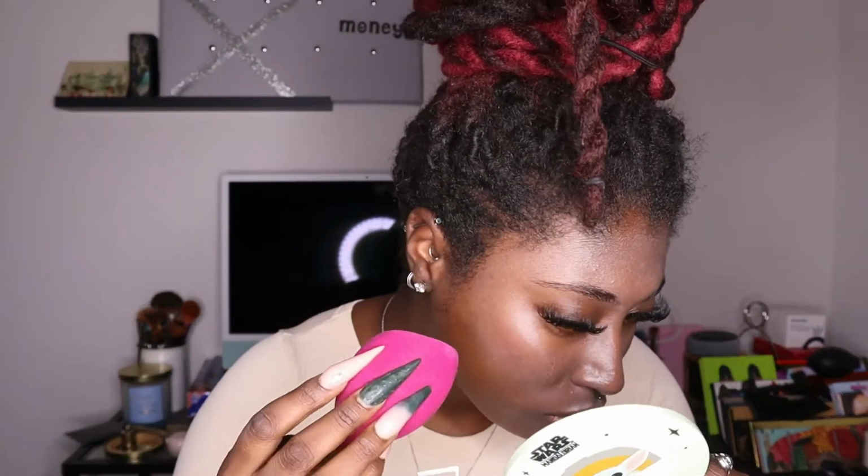I was hoping this would be like a dupe for my Auric. I have the Auric in the shade, where is it? I think it might be in the bathroom. Like the shade Selenite or Morganite or something, which is the lightest shade. And then I have the Charlotte Tilbury little wand thing. I don't think I have that one in the lightest shade. I think that one's actually my skin color. But I don't know.